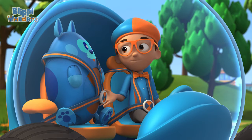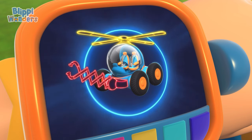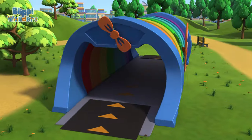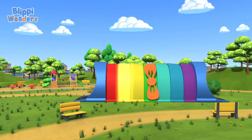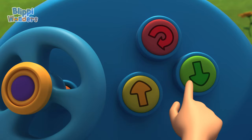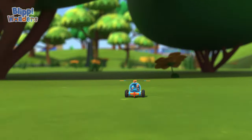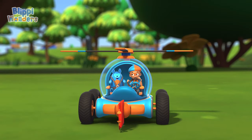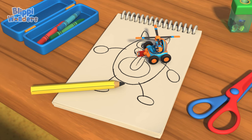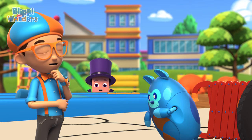I'm gonna need a grabber arm and helicopter blades. Grabber arm, helicopter blades, confirmed. Activate Blippi Station! Shrinking down! The Blippi-mobile is ready for adventure. Even up close, it sure does need some changes. Maybe I can help.